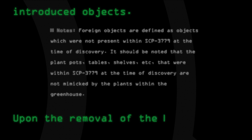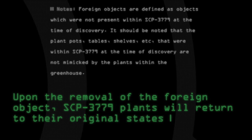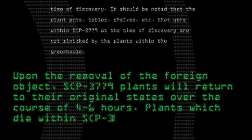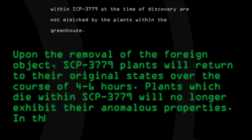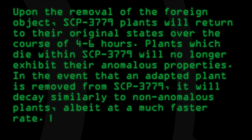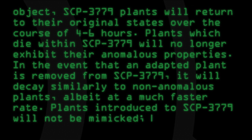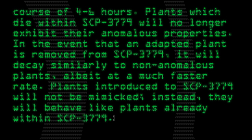Upon the removal of the foreign object, SCP-3779 plants will return to their original states over the course of 4 through 6 hours. Plants which die within SCP-3779 will no longer exhibit their anomalous properties. In the event that an adapted plant is removed from SCP-3779, it will decay similarly to non-anomalous plants, albeit at a much faster rate. Plants introduced to SCP-3779 will not be mimicked. Instead, they will behave like plants already within SCP-3779.